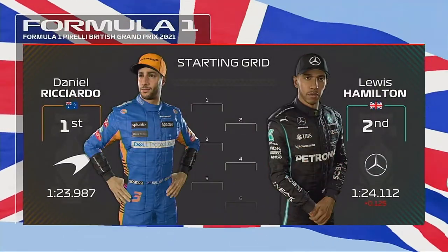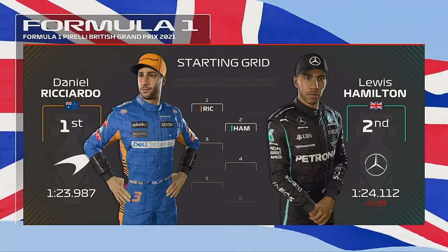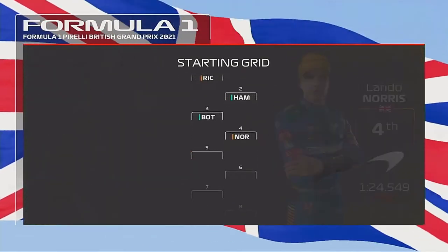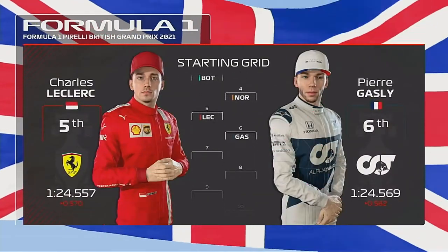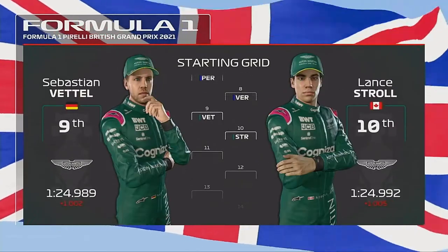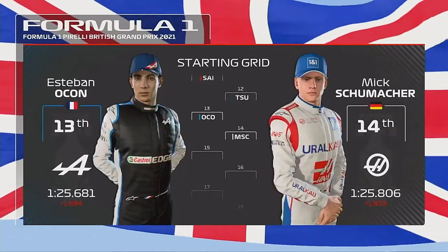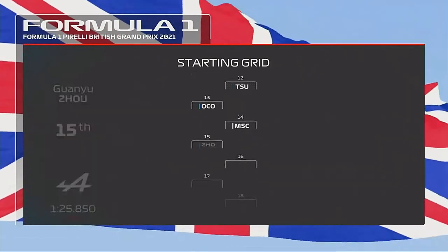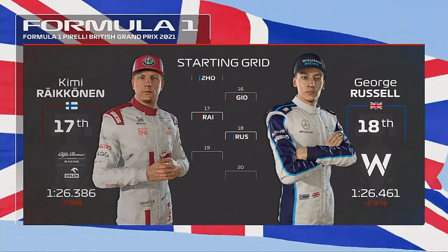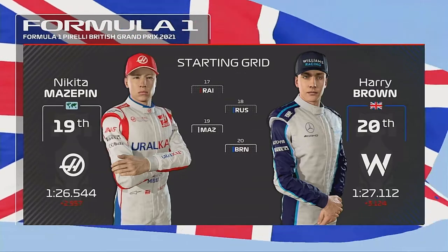Daniel Ricciardo starts from pole position today, and Lewis Hamilton completes the front row. Considering the rest of the grid, we have Bottas, Norris, Charles Leclerc and Gasly, Perez, Verstappen, Vettel and Lance Stroll, Sainz, Tsunoda, Esteban Ocon and Mick Schumacher. Giovinazzi, Kimi Raikkonen and George Russell, Mazepin and Brown. And now it's time to head down to the track.